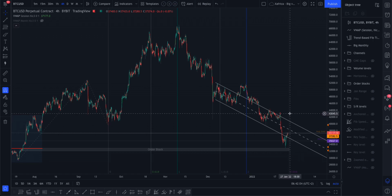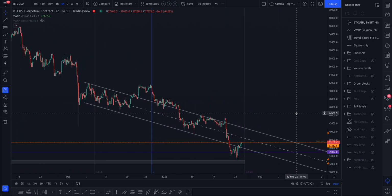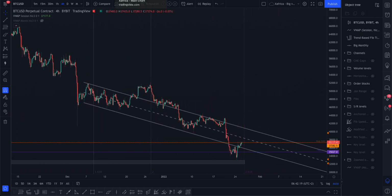Just remember that tonight, tomorrow morning, this important Fibonacci time is coming up. Taking into account that today is Wednesday, which traditionally was quite a volatile day on the crypto market, let's see what it brings. So that's why it's probably tonight. New York opens at 4:30 our time, South African time. So let's see what happens there.